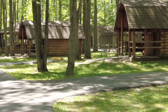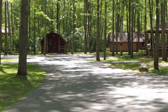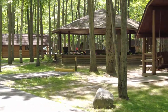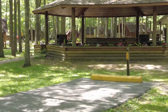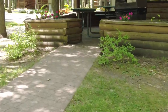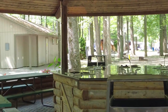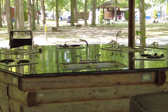And on further inspection here, there are quite a few of these cabins. They all have swinging chairs on the porches. Very cool looking. And then right over here, I think I saw this in another video. Yep, that is correct. Right here is a cooking area for those cabins. So if you don't have a place to cook, you do now.